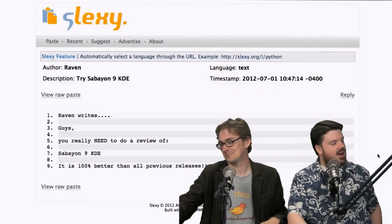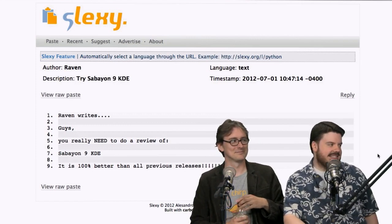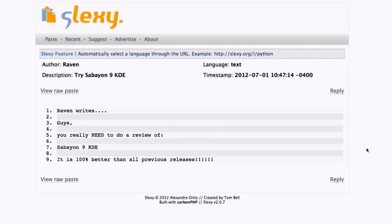Okay. All right. So feedback. First email comes in from Raven. He says, hi guys, you really need to review Sabayon 9, like Sabayon 9 KDE edition. It's 100% better than all previous releases. I actually heard this from a few people. That's one of the reasons why I included this one. So next week we're going to be talking about openSUSE, so we're not going to be talking about Sabayon. Yeah, I'd be willing to put it on the list again. It's been a long time since we looked at it. I think it was 6 or 7, maybe.